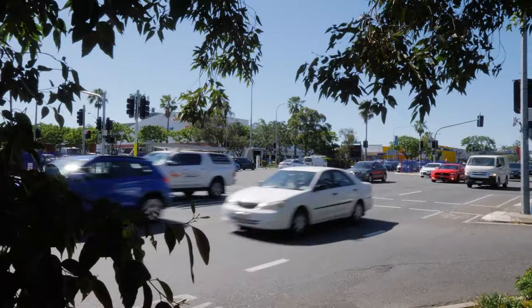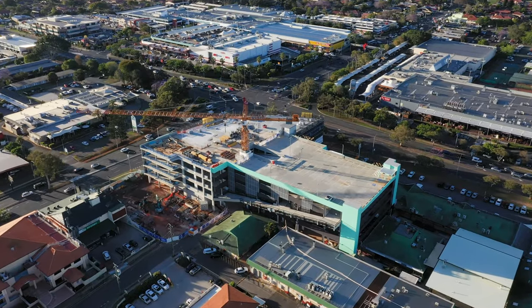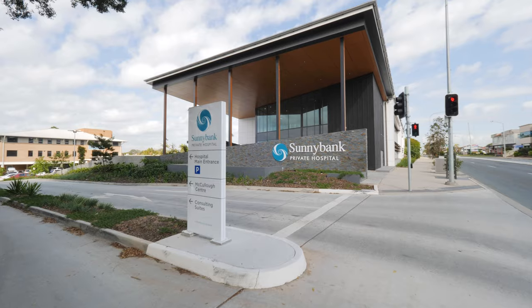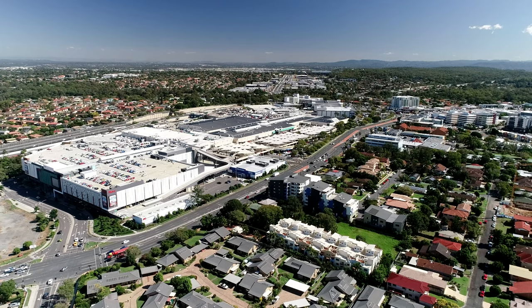to Sunnybank Central Shopping and Commercial Precinct, including Market Square, Sunnybank Plaza, Sunny Park Shopping Center, Sunnybank Private Hospital, as well as Westfield Garden City, you name it.